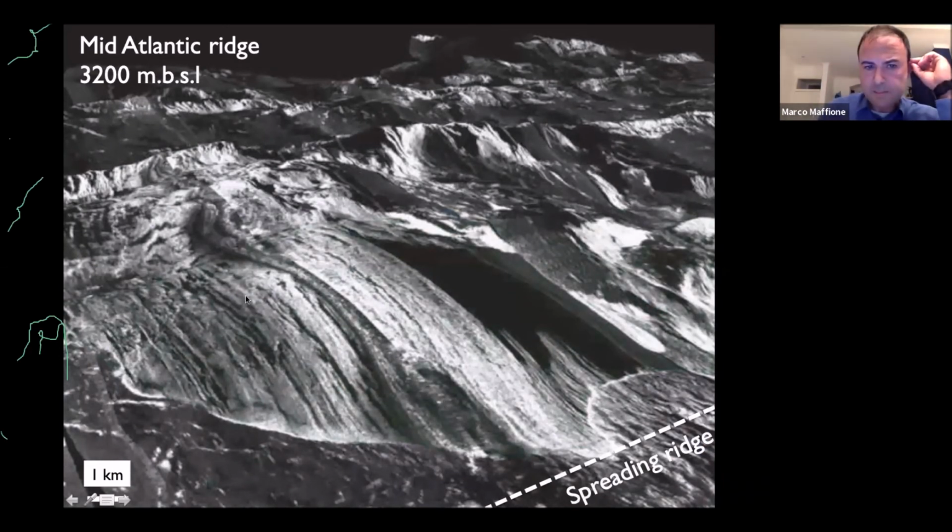You can see from this image that we have this huge area, a kind of dome-shaped area. It's pretty big. This is the scale, it's 1 kilometer, so we're talking about probably 10 kilometers of width. And you can see these remarkable structures all around the surface. It's a very smooth surface, but with lots of scratches.